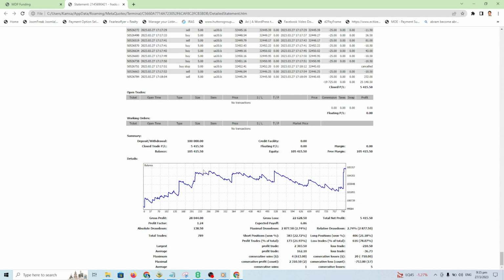Okay. This is my dashboard. So I start strong, then a bit choppy, then I finish. So it's a good thing.